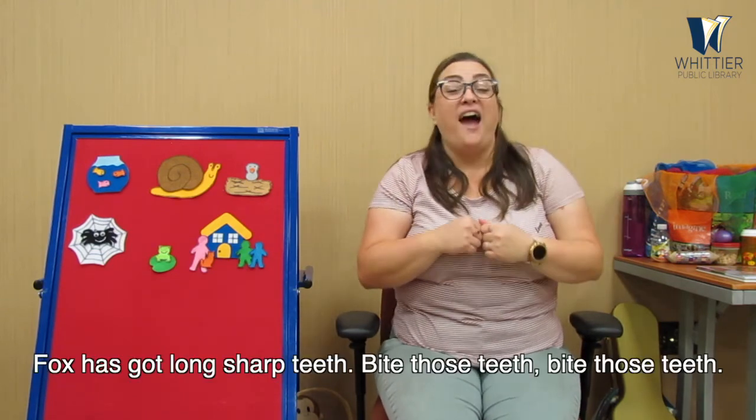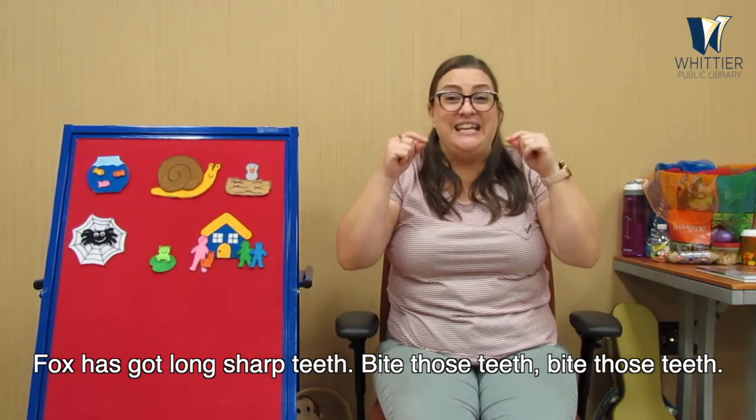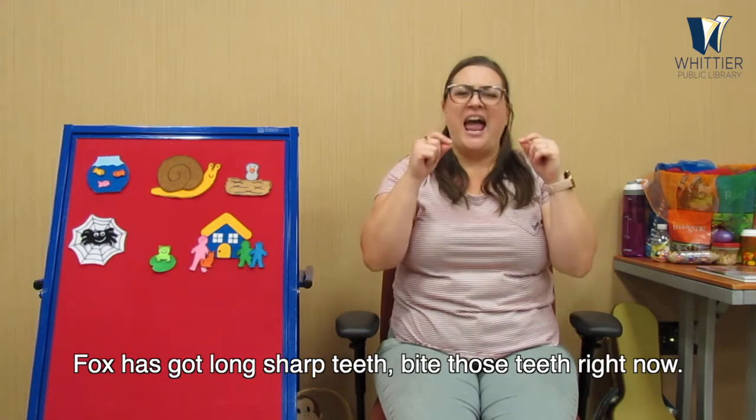All right, one more thing about foxes. What can you think our fox might have in his mouth? Sharp teeth, long sharp teeth. There we go. Fox has got long sharp teeth, long sharp teeth. Bite those teeth. Fox has got long sharp teeth. Bite those teeth right now. Good job, everybody. Ooh, you guys are some great foxes.